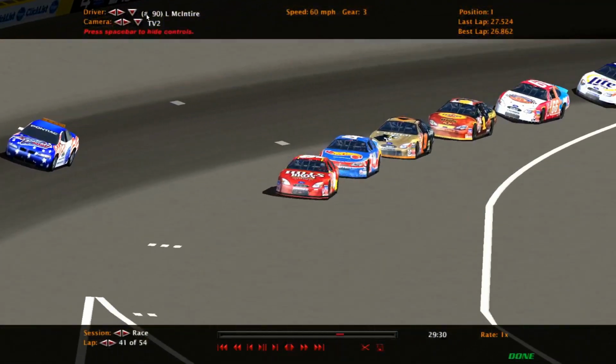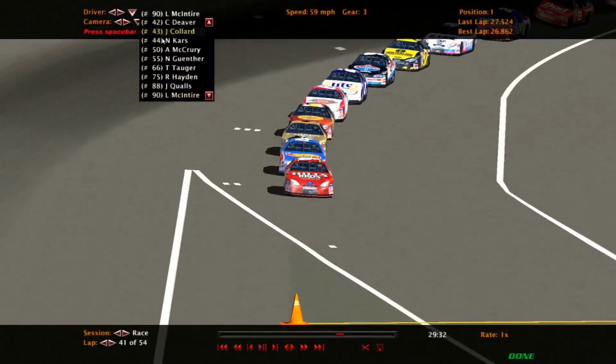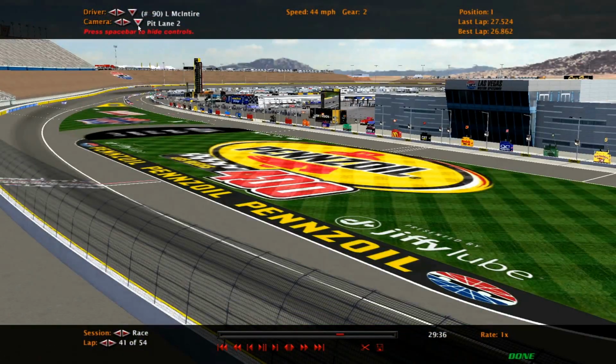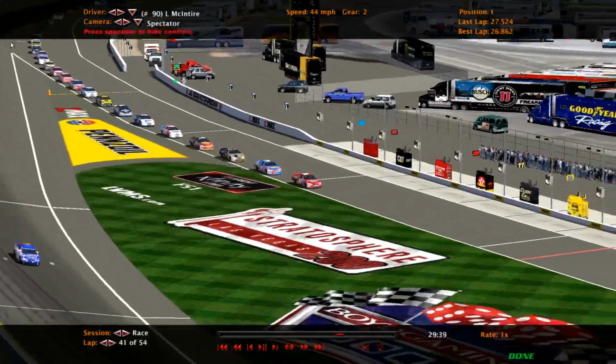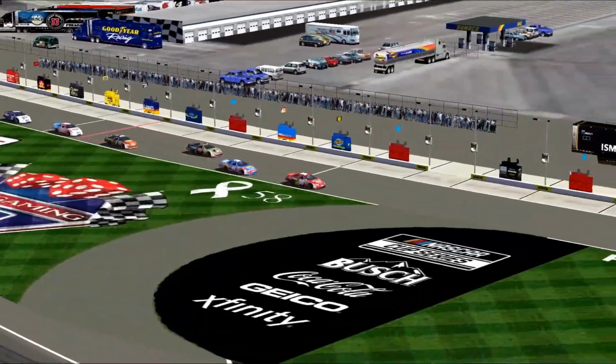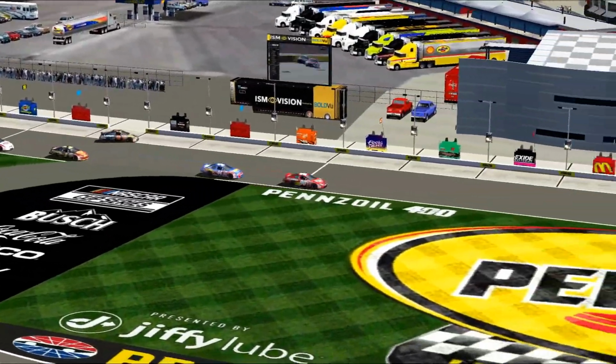Yes, they are. They are all going to pit. So we'll have a look at the replay after these pit stops. Again, that's probably not a good view. So here we go then. Everyone is going to come into the pits. So hopefully we'll get ourselves a green flag finish.